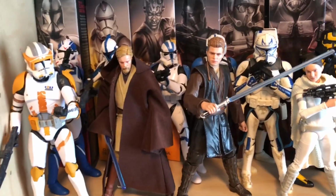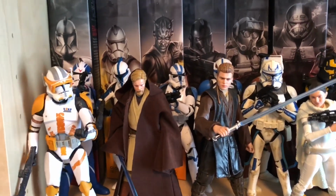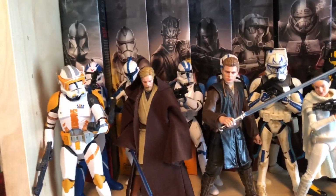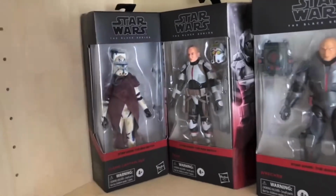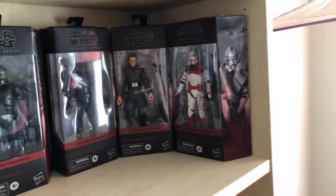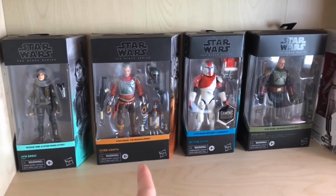I've been collecting Black Series, actually started getting back into Star Wars toys in general, but mainly Black Series, and around early 2021 is when I started collecting them. And yeah, initially I kept them in the box because I really liked how the Black Series boxes look, especially with these mural artworks.